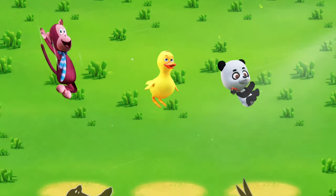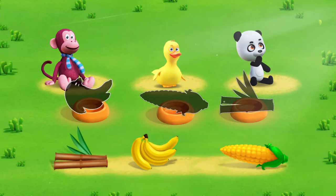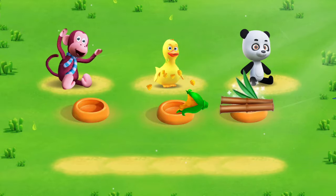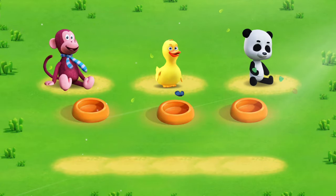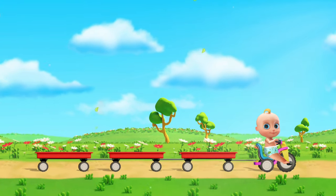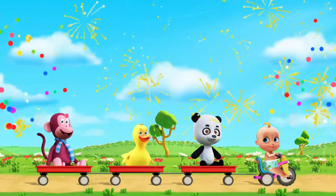The animals are hungry. Feed them! Put the food on the animal's plate. That's right! A monkey! That's right! A... Yes! Panda eats bamboo! What a job you did! You fed all the animals!